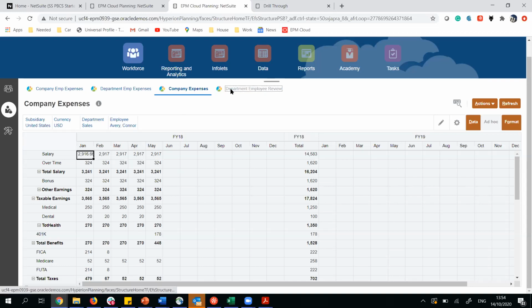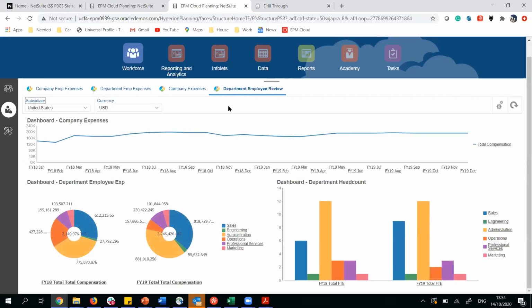At the end, we've got a department employee review, which is just a dynamic dashboard based on the overall information prior. So company expenses, department employee expenses, and department headcount, which is a great visual to see exactly who we have in terms of full-time staff moving forward and how that works against our budget.